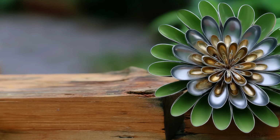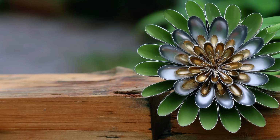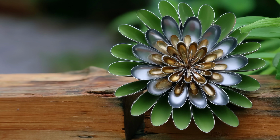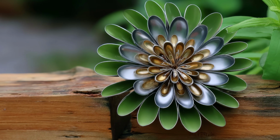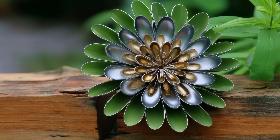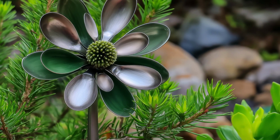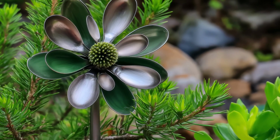The entire sculpture is mounted on a slender rod made from a salvaged curtain rod or old metal stake, elevating the flower just above the garden floor so that it catches the light and turns heads with its gentle shimmer. In soft breezes, it lightly twinkles, its polished surface reflecting the greens and purples of nearby lavender, rosemary, and basil.